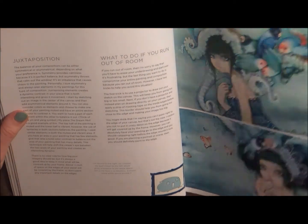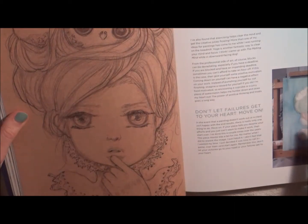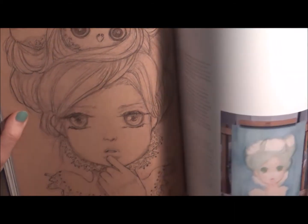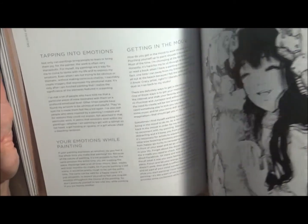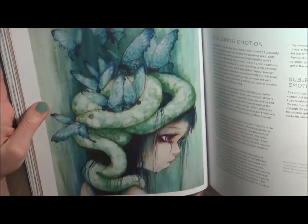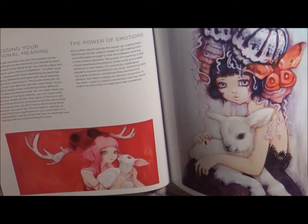I used to go to Barnes & Noble's every weekend and hoard books. It's a problem, you guys. Some women hoard shoes. I hoard books. But yeah. They're just so pretty.